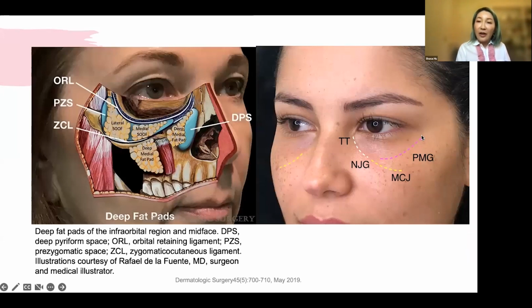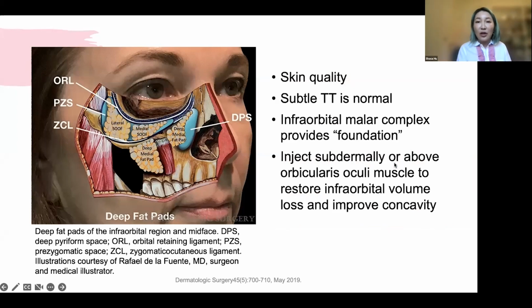So here we have laterally a palpebral malar groove, which coincides with the orbital retaining ligament. And then medially, we have the natural tear trough, which is actually a very natural landmark. You don't ever want to overfill the tear trough. The tear trough extends to the nasojugal groove, which coincides with the zygomaticocutaneous ligament, and then extends further down to the mid-cheek junction. And between the mid-cheek junction and palpebral malar groove, you have the malar mound. This is where you may see festooning in older patients or poorly done tear trough patients.